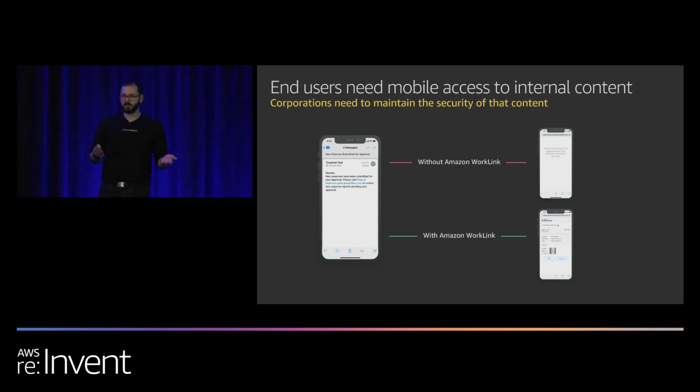A lot of execs go through something very, very similar to this. You get that expense report. You know it's going to take you just a few seconds to approve it. But you can't. You get that classic disappointment, right? Browser opens up. Sorry, can't load this. With WorkLink, we look to address that problem.